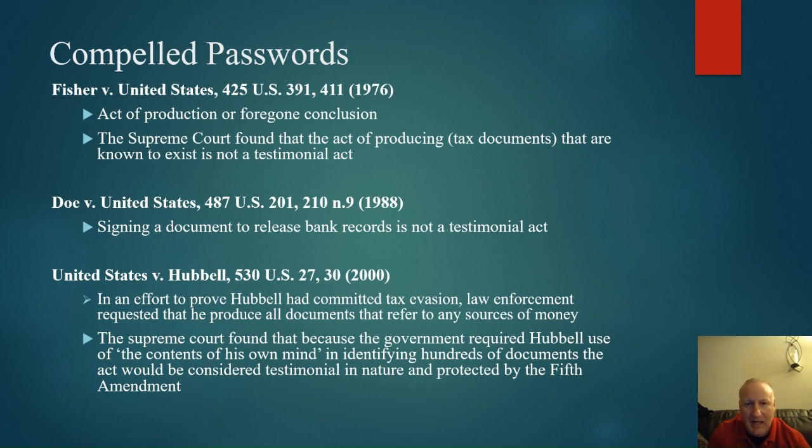Another landmark decision on this topic was Doe versus the United States. This was in 1988, and it surrounded certain bank records, and the government requested that the suspect sign a document that gave the government access to all of the relevant bank statements and documentation. The Supreme Court found that the government could request a signature because signing over the release of the bank records is not in itself a testimonial act. You're just providing a signature to give government access to evidence it believes exists. Again, this evidence is physical in nature. They know it belongs to the suspect, and they know where it is and that it does exist. So that would again fall under the foregone conclusion exception for the Fifth Amendment.